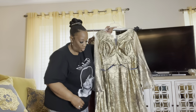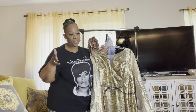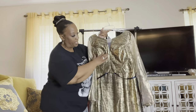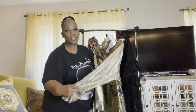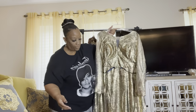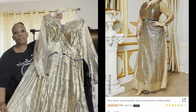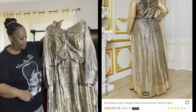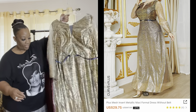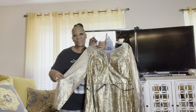Okay, next we have this gold dress. I think the picture made it look different than I thought it was going to look. The inside is not black, it's like a blue, and it has this little belt here, and then it has these sleeves here. This is a 2X, but I would size down in this dress if you're built similar to me. I think it runs big and it's not really true to size. So just size down one size. So this is this dress. Okay, so I'm about to model this one as well.